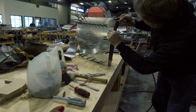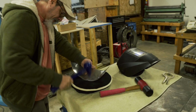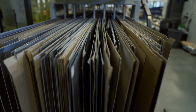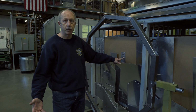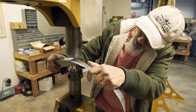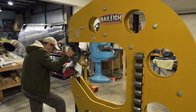We can't make parts out of 5,000 series aluminum or 3,000 series because it's just not strong enough for aviation needs. When we go to make parts, especially compound parts, the 2024 metal we use a lot of times is 2024-0. There's no temper. It's soft. It's really soft. And we form it using the Baileigh machines, whether it's the English wheel, power hammer, or the shrinker stretcher, the bead roller. They form the metal very, very nicely and very precisely.